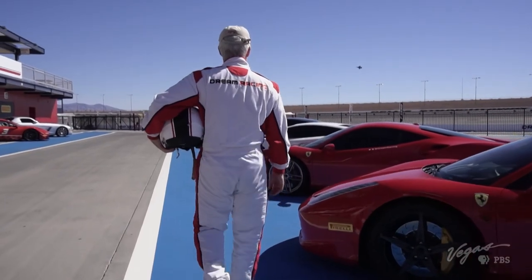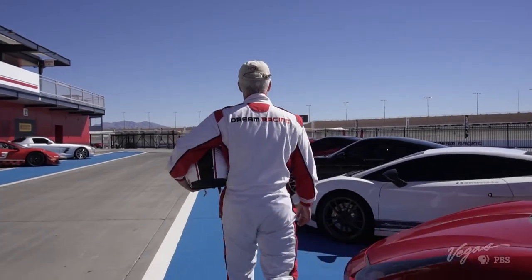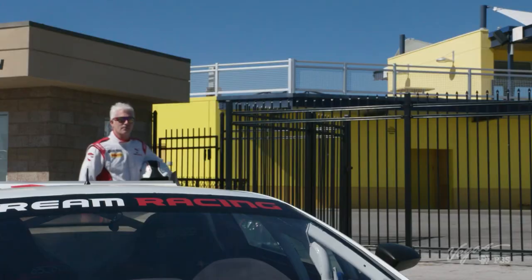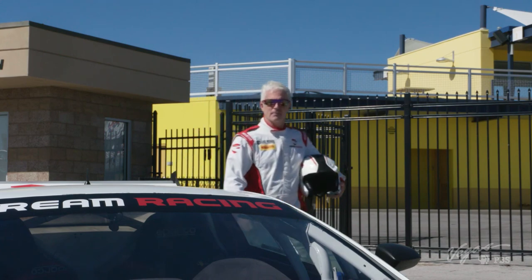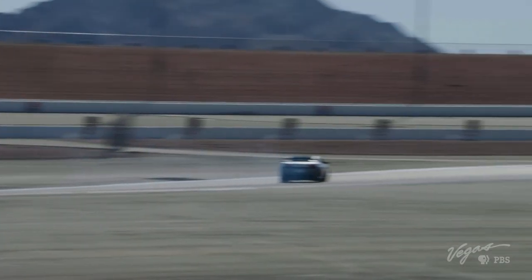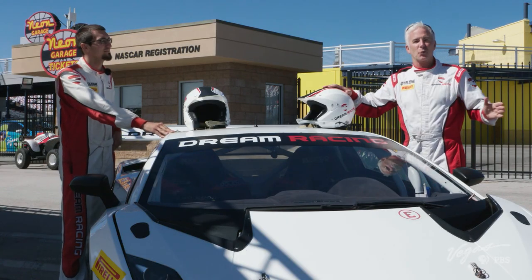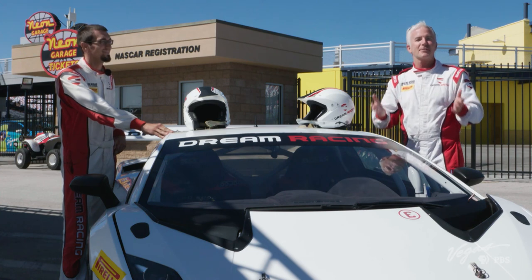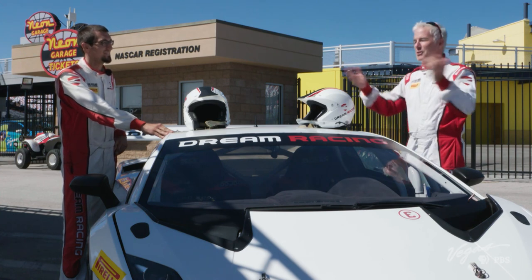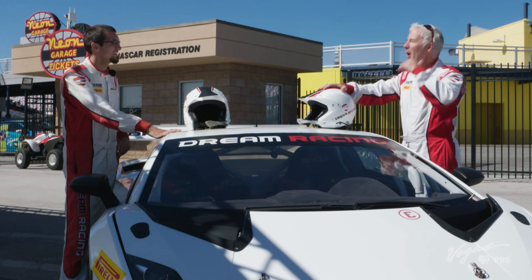Apprehension mounts on the way to the car. The simulator helps train you, but it also shows you how far away you are from being ready. I'm not sure my insurance covers dinging up a $200,000 dream car. Luckily, I'm in the hands of the pros. You know, the thrill of dream racing is getting in the car and going around the track. The relief is that they give you a really good driver to go with you and instruct you along the way. This is JT, nice to see you, buddy. How you guys doing? JB, you excited? I'm off the hook, I can't tell you.